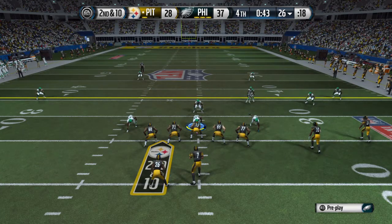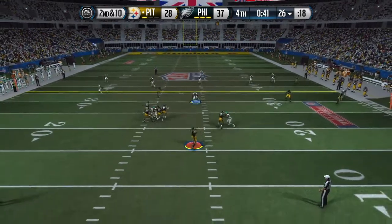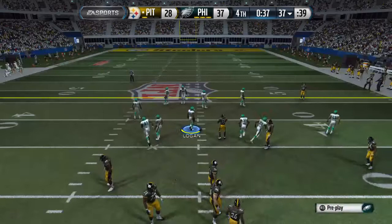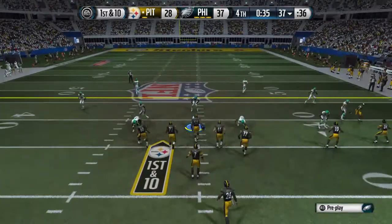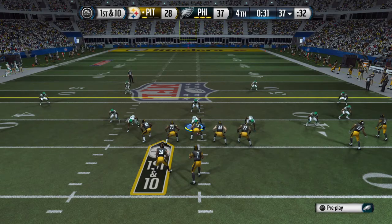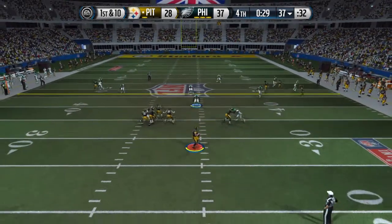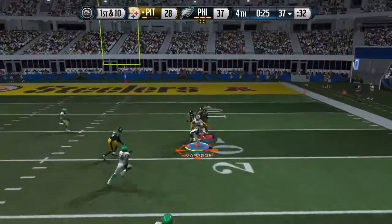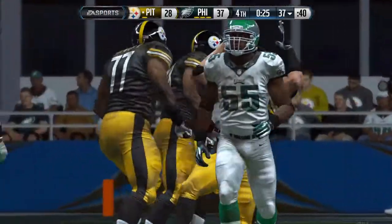Quarters formation here for the defense. Roethlisberger takes the snap from the gun. Tackle's made, and that'll move the chains. First down. Let's see what they come up with here. Going to the hurry up. Under a minute to go here. First down and 10. Here's the long throw by Roethlisberger. Oh, it almost got picked off that time.